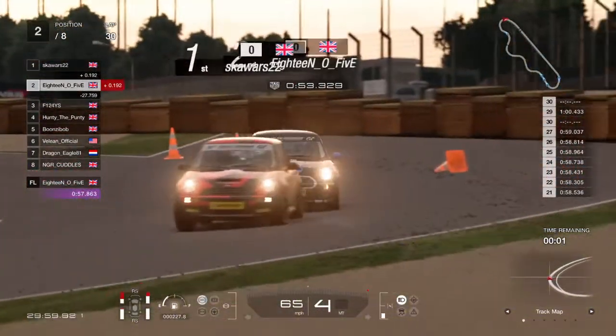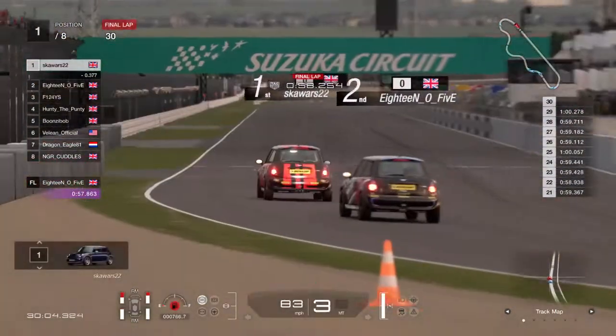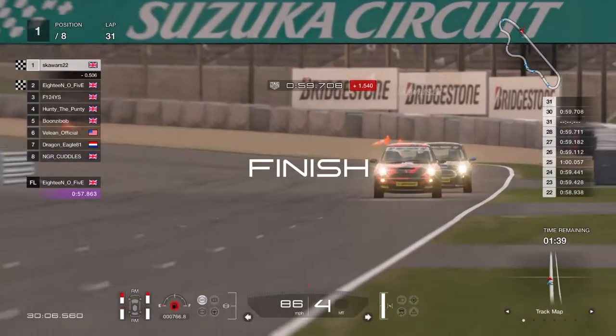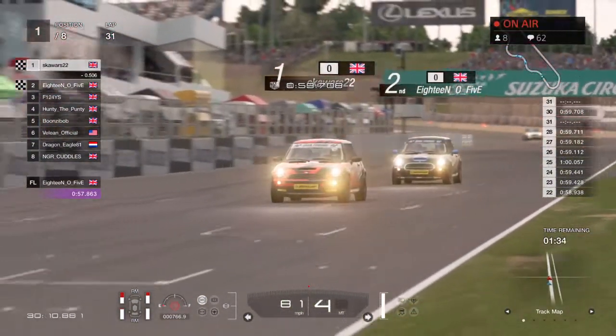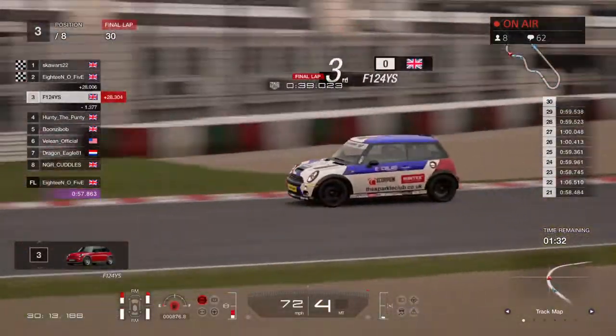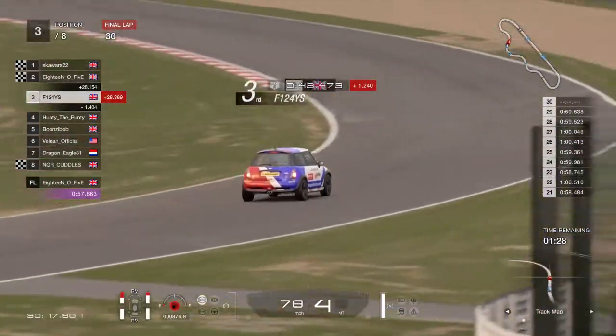So he's looking for it, but I don't think he's close enough. So it's looking like Scuffles is going to win this easily. Then Scuffles taking that place half a second up in the end, 18:05 in second. A fair old gap back to 3rd place for F124.